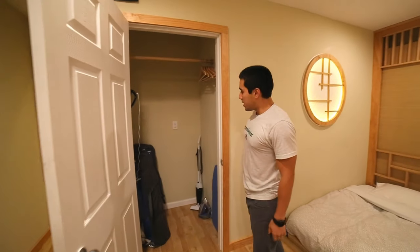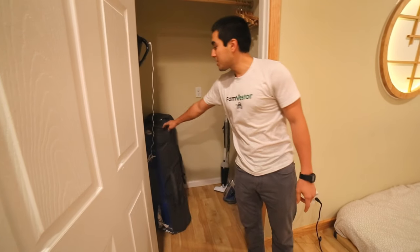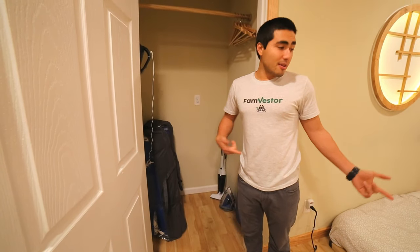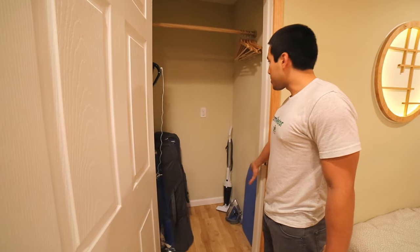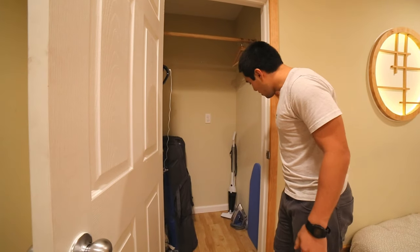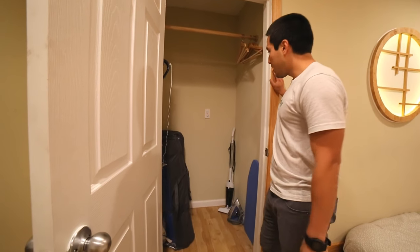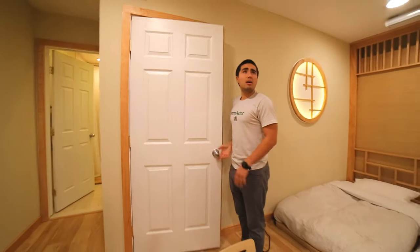In here is a closet. We have extra foam mats, so this is memory foam mats, in case people don't like the stiffness of the traditional Japanese futon bed. They can use that. Here's some cleaning equipment should they want to clean. So it's coat hangers, ironing board, and yeah, that's about it.